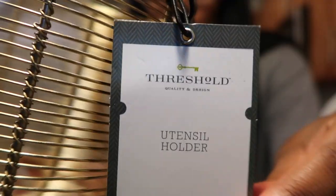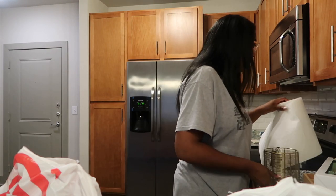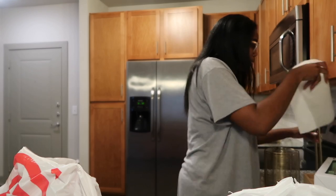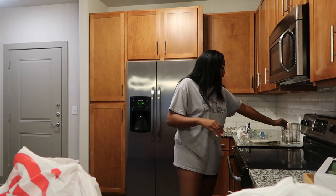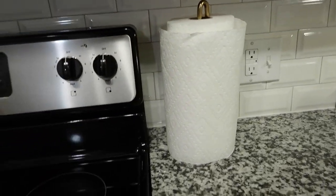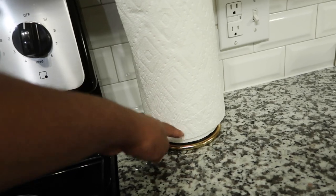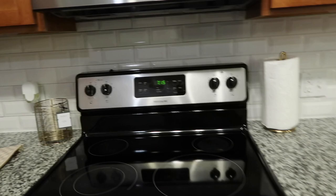This is the Threshold utensil holder, and I believe it was like $13.99. So I picked this up, and I'm just gonna sit that next to my stove. So then it'll look like this, which is super cute. Ooh, I love it. I'll have my utensils here and my paper towel holder there. It kind of sucks because you can't really see the gold at the bottom because of the paper towel, but whatever. We know it's gold. So bam, that's that. Never mind that over there. We'll tackle that in a minute. So I have my utensil holder, which is super cute.